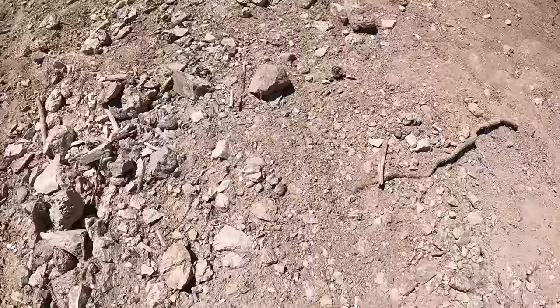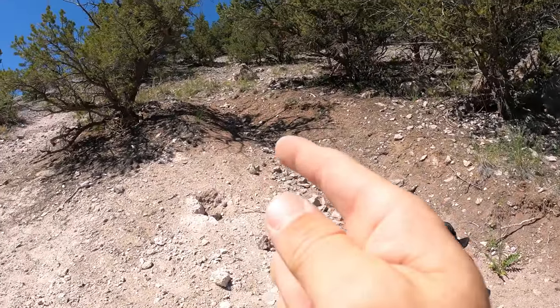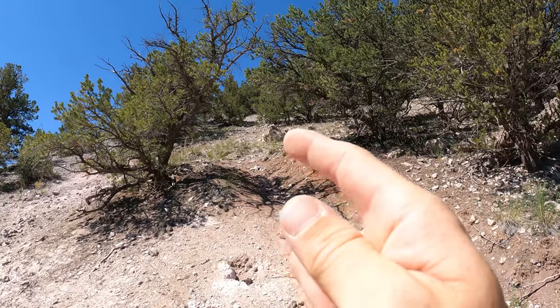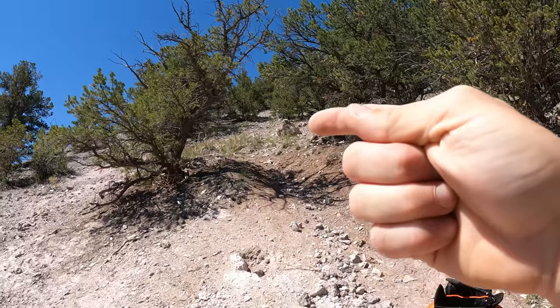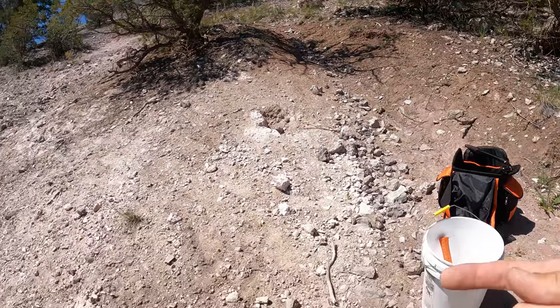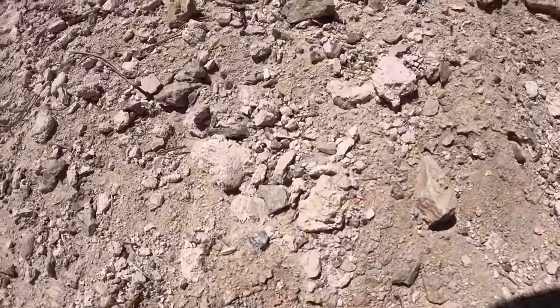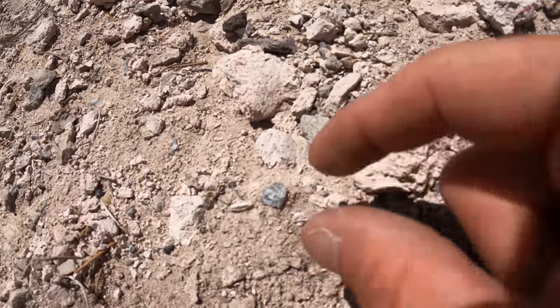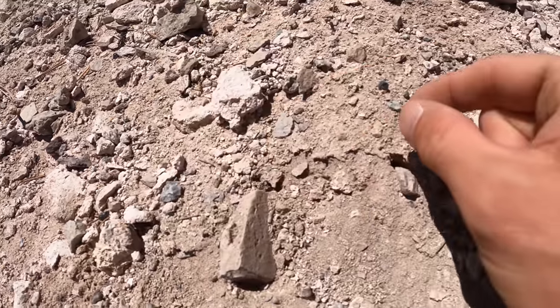And this is kind of a washout. This is washing down from that trail. So the host rock could be right up in there. And this is just what has washed down over hundreds of years. Let's come over here. Ooh, look at that. That's the matrix. That's the rock we're looking for.